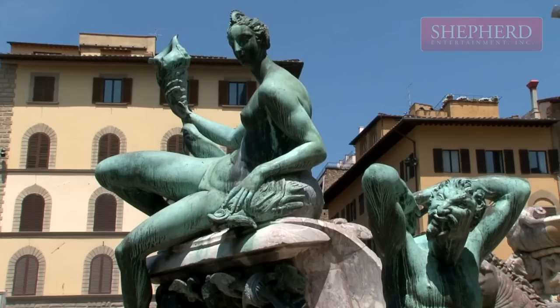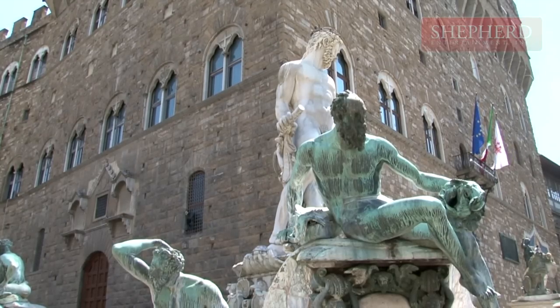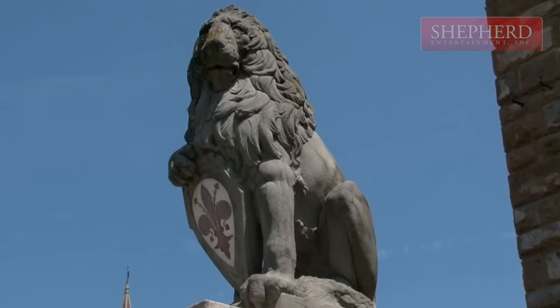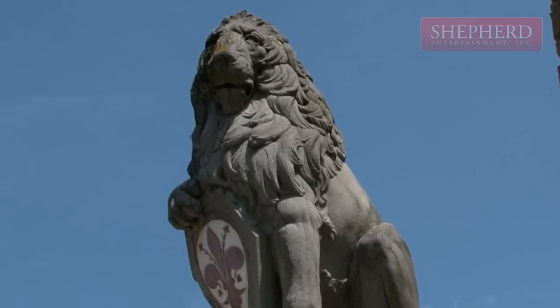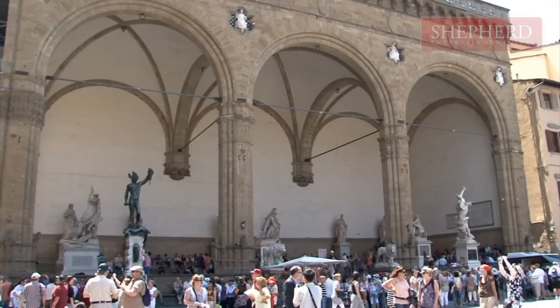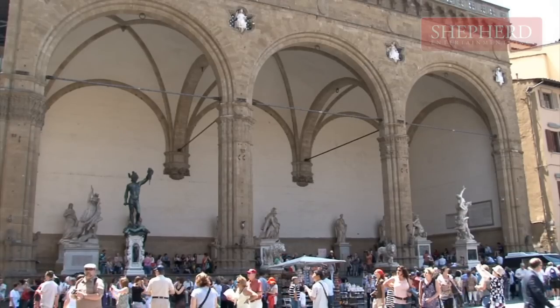The jewel of the Piazza della Signoria, the mannerist fountain of Neptune, was commissioned for a wedding in the 16th century. Near the Fountain of Neptune is the equestrian statue of Cosimo I, with scenes from his life sculpted on its pedestal. The symbol of Florence, the Marzocco, also stands near the fountain. Donatello sculpted this lion with the shield of Florence in 1420.